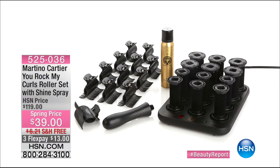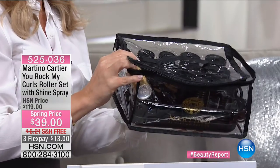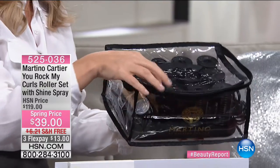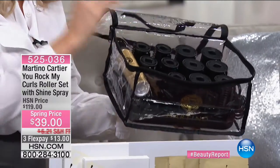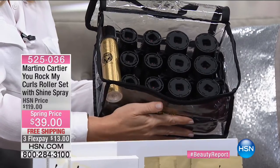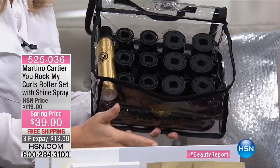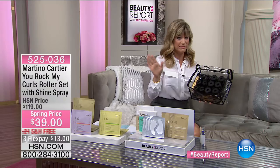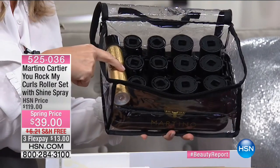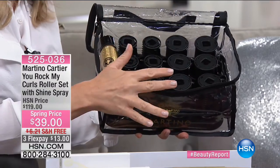I cannot wait to share with you. Can I show everybody live? This is Rock My Curler set. Martino has so many new things coming out for everybody, but this is your final chance. Oh yes, this is a hot roller set for $39. He sells this wholesale for $50. This is your final chance to pick this up. You're also going to receive his glass slippers with it. You get absolutely everything. We'll show you how these work.